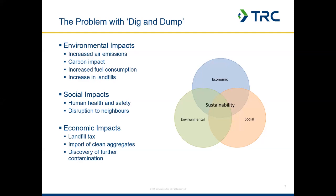So just starting with the environmental impacts, you've got the haulage of soils from sites to landfill or soil treatment facilities, which will lead to increased fuel consumption, increased carbon impact, air emissions, and noise pollution through the trucks running up and down the roads between the site and various facilities. The soils will likely get disposed of at a landfill, which isn't ideal. It's likely that once you've excavated and removed the contamination, you will need to backfill and reinstate the excavations using clean imported materials. This again will require significant haulage of material, which once again leads to increased fuel consumption, air emissions, noise pollution, carbon impact.